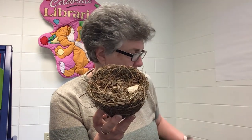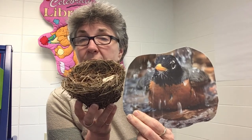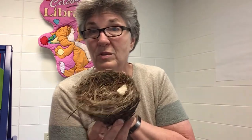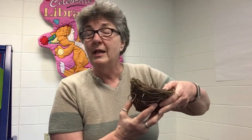Let's see, here's a picture of the robin. This type of bird made this nest. You know it's a robin's nest because robins like to use mud. And I don't know if you can see, but all around in here with the twigs on top of it is a nice layer of mud to make this nest nice and sturdy. Let's see what else I have.